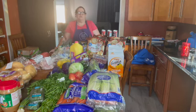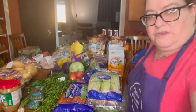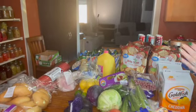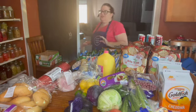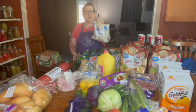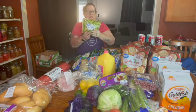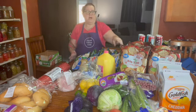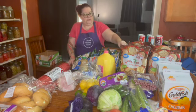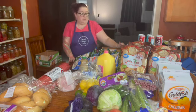I still have plenty of frozen vegetables, but what I did run out of was broccoli, cauliflower, and avocado. I like to keep these on hand for when I run out of fresh and haven't gotten to the store, haven't had a delivery or anything. I like to keep a couple back stock in the freezer in case I need to make like guacamole or something like that.